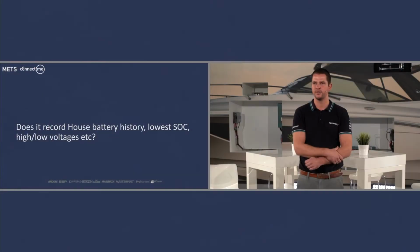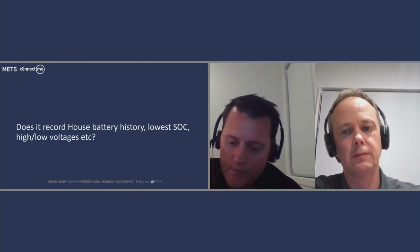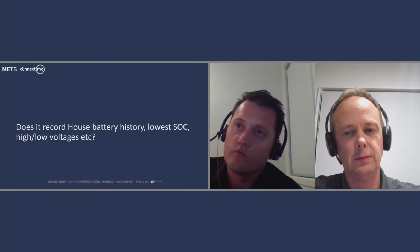Okay. Does it record house battery history, lowest SOC, high, low voltage, etc.? It will record any alarms like C-Zone does. If it gets a low, you can configure low voltage alarms. So it will record any alarms that you configure, so you can have a high or low voltage threshold. I'm sorry, no, only C-Zone displays do that. So no, it won't record that.